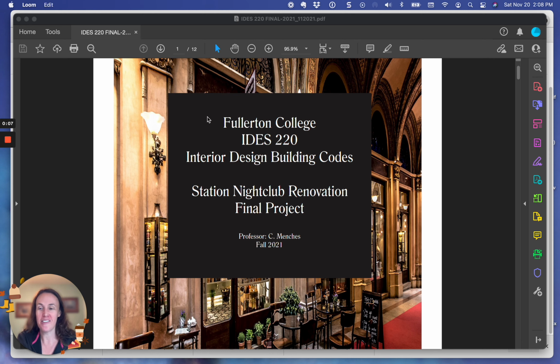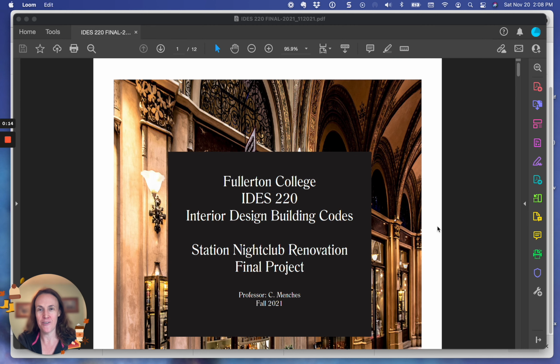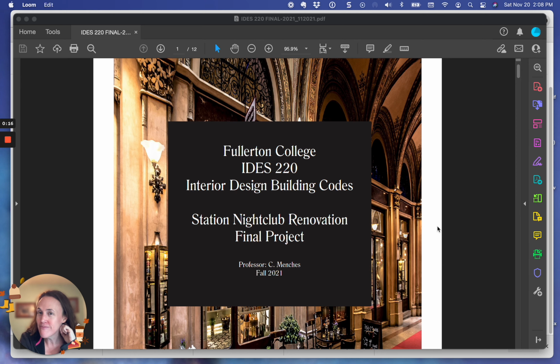We're almost at the end of the semester, can you believe that? So anyway, this is your front page. It's about 12 pages. Don't worry, it's not all words. There's lots of pictures in here.